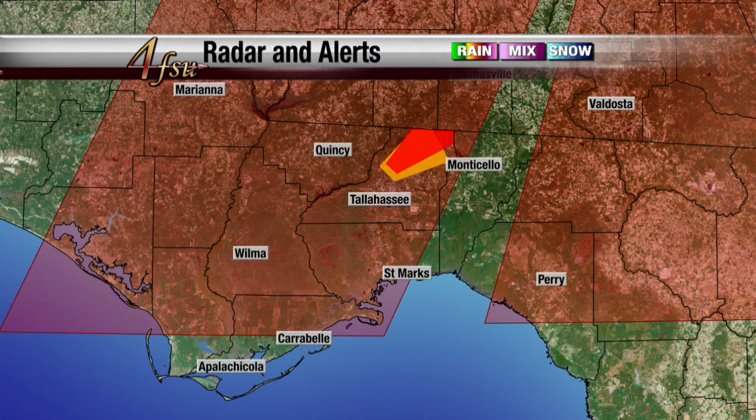And right now we're also getting reports that this tornado warning that's in effect over northeastern Leon County is now marching eventually into Thomas County. So just be on the lookout as well in Thomas County. And now I'm going to send it over to Jonathan for more information about this tornado warning.